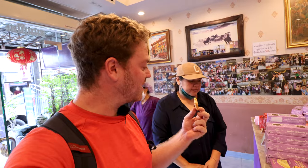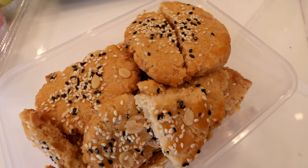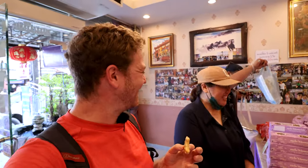Mmm, has nuts. Peanuts. Very good. May well be the best cookie in Trang. I'm not going to contest with her because it is damn good.